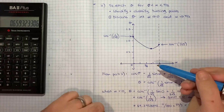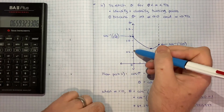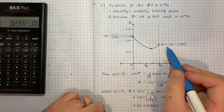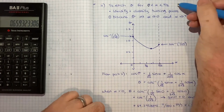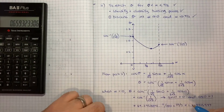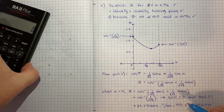And we've thought about theta as alpha goes to 0, theta goes to the inverse cos of 1 on 2 root 2, and as alpha goes to pi on 2, theta goes to the inverse cos of 1 on root 2. So that's that question done. We've done each of these three things that were asked of us. So there you have it. Quite an involved question in the end.